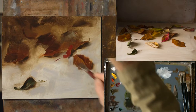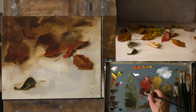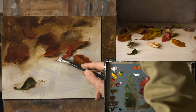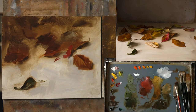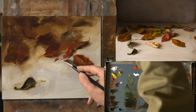This is my cast shadow brush, which I'm now using for painting the leaves. Usually I try and keep different brushes for different things. I've lost that today as well. Cast shadow brush, now I've got red on it. I tend to paint with a lot of brushes because every time I mix a new colour for a new area of the painting, I tend to get a fresh brush out so that the colour is clear and clean.